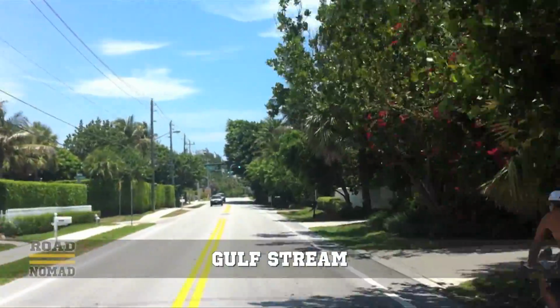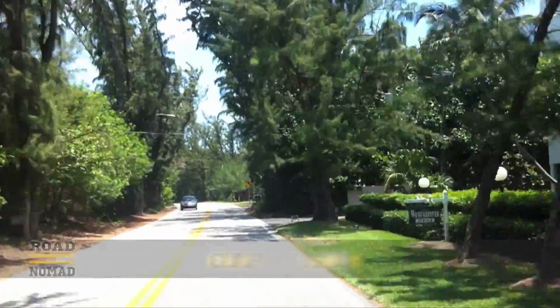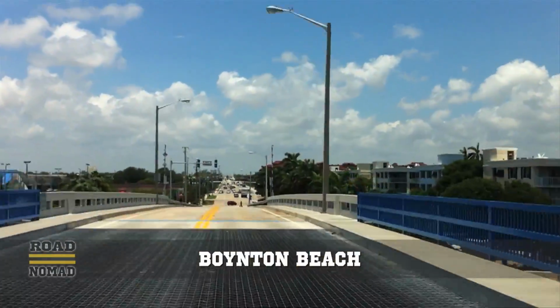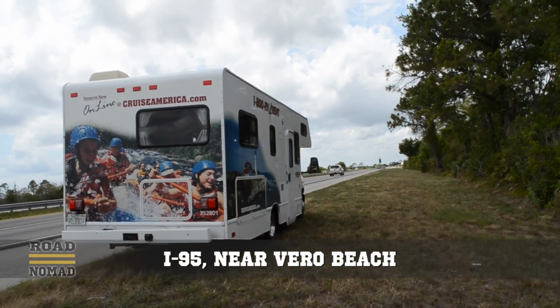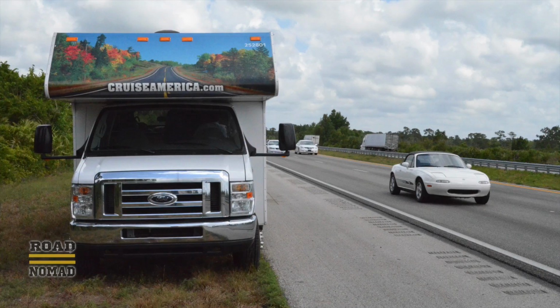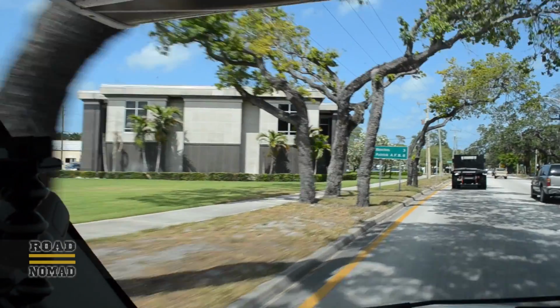Moving along, we go through Gulfstream, the 11th highest income place in the USA. By Boynton Beach, we realize we'll never make it at this pace, so we go back on the interstate. We stop once again at this desolate area right after Jupiter to take a quick break. That's the one great advantage of traveling in the RV. You can just stop anywhere and your home is right behind you. We even make Cuban coffee.